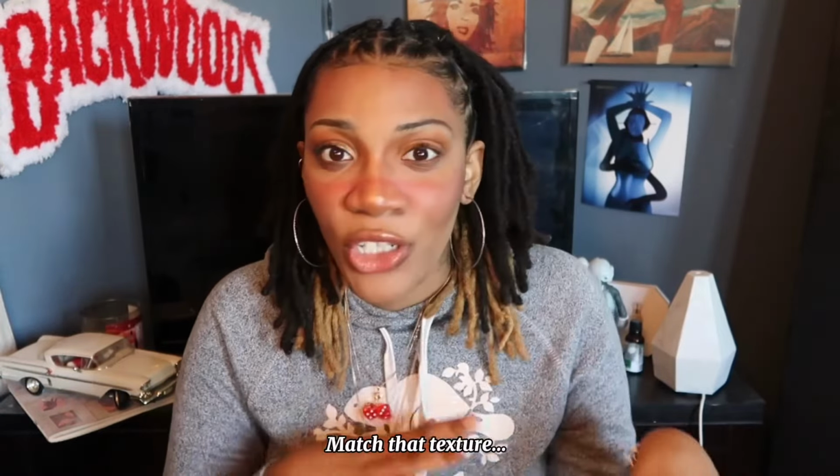Ooh, get closer. It just doesn't look as natural as it may seem. I would say there are more natural textures for sure, but you also have to take into account that your hair needs to match that texture. So if your hair doesn't look like the lock extensions, eventually we will be able to tell.